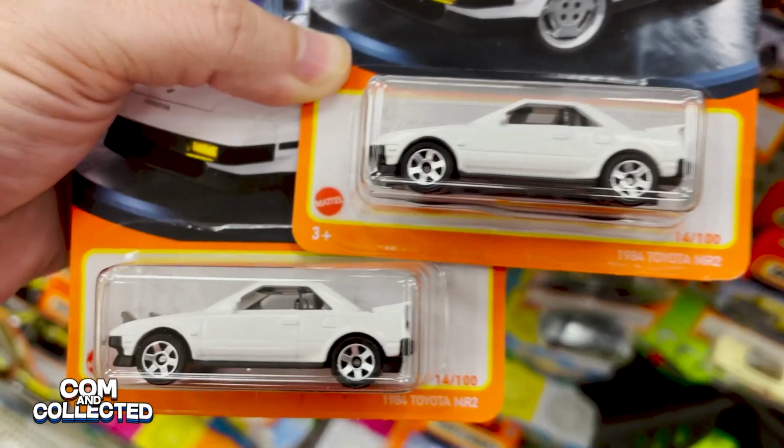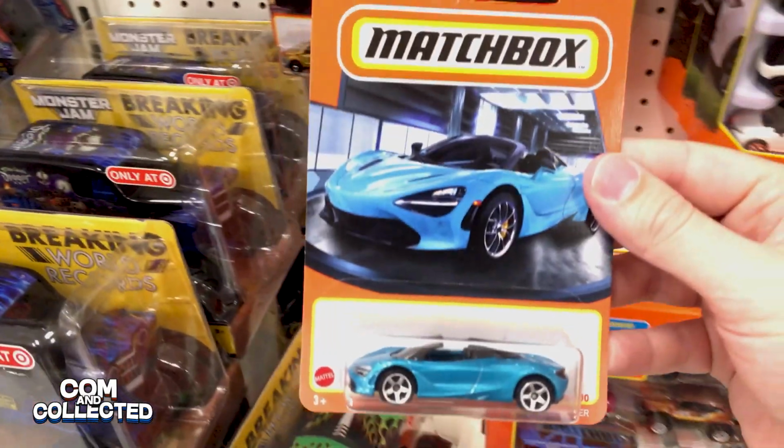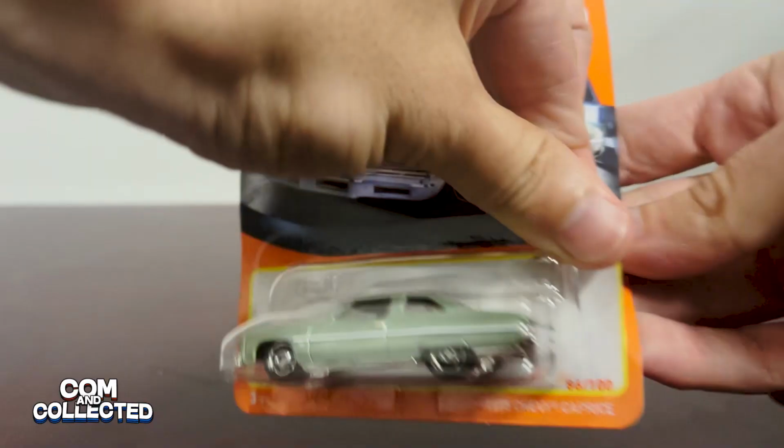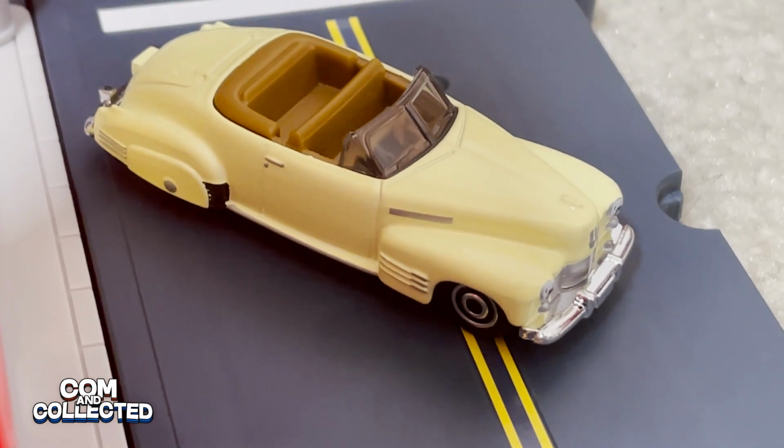Hey everybody. So Steve and I were both hunting for Matchbox this week, and we found the entire mix, well, almost the entire mix, but I found about half and Steve found about half. So let's do a little unboxing and showcase each of the models.